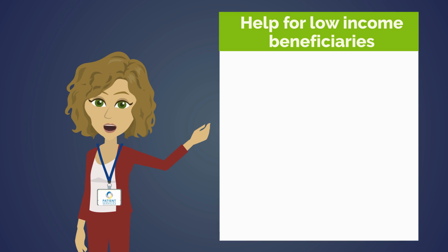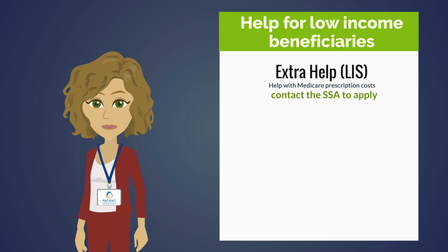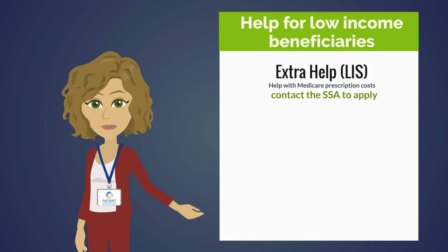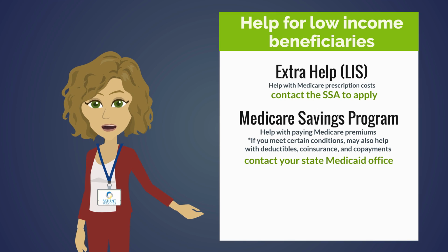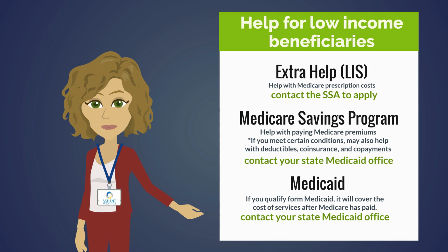If you are a low income beneficiary, there are programs to help with your Medicare costs. As mentioned, there is extra help paying for your prescription medications. To see if you qualify, contact the Social Security Administration. There is also assistance paying for your Medicare premiums called the Medicare Savings Program. If you meet certain criteria, you may also get help paying for your medical costs. To apply, contact your state Medicaid office. You can also apply for Medicaid there. If eligible, Medicaid will cover your healthcare costs after Medicare.